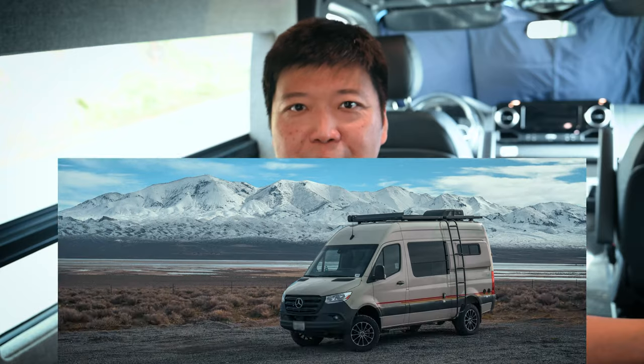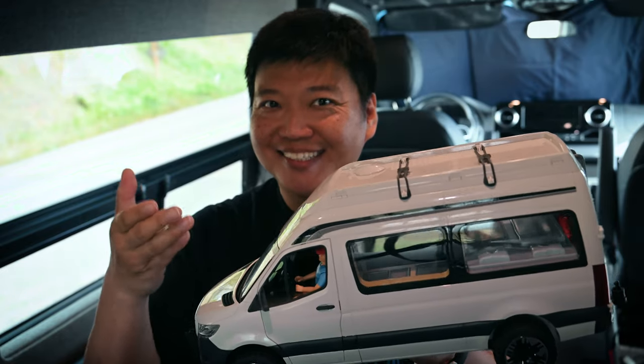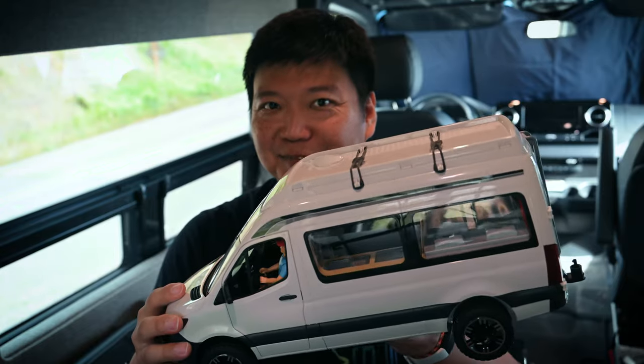In the end, it was a very close call. The Storyteller is still an excellent off-grid camper, but move over because there's a new kid in town. It's kid, because it's small. Yeah, you get it? Yeah. Sorry, lame joke.